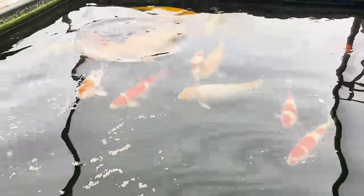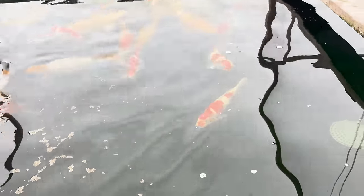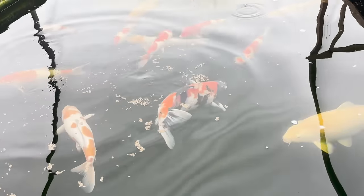I mean, the Ginrin four-step Kohaku there. Love this one here, the pattern is actually coming away from his face, which is exactly what I was hoping for. As you can see there on the front, to leave it nice and clean, perfect split there between the eyes. Love it. There you go, Pete, there's your big girl again.